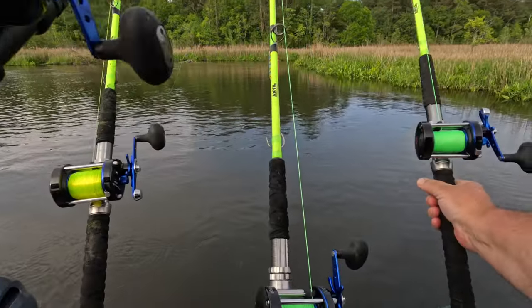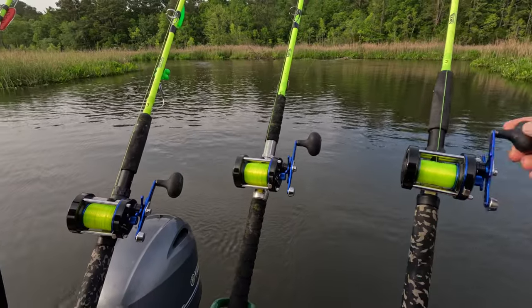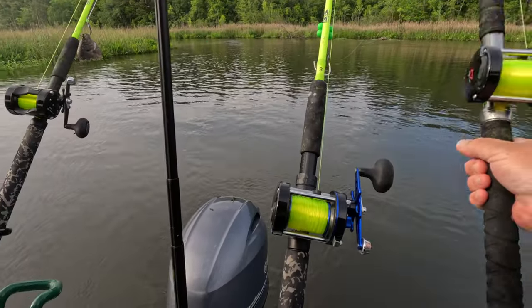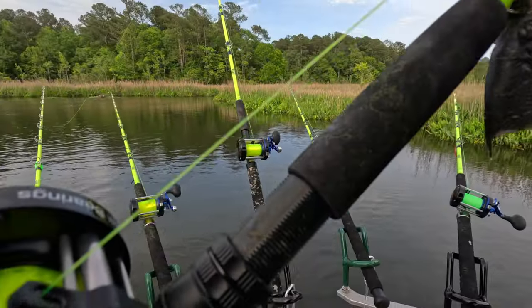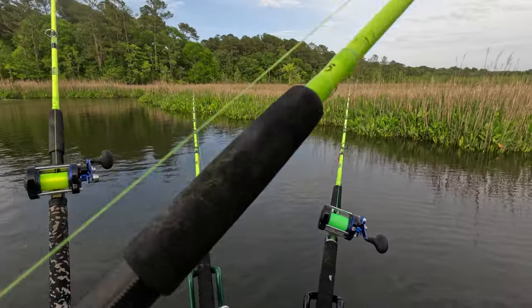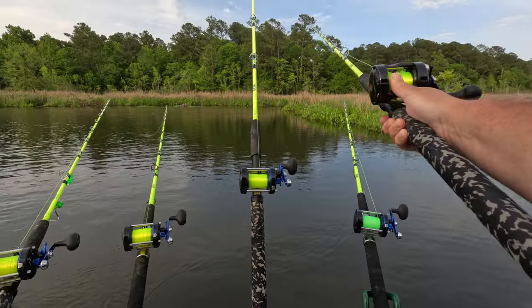There's a deep hole right there when I came back through from that golf cart path, right here where those three connect. I'm gonna throw back in there. I'm just gonna put out three rods. Hopefully we got enough current to keep them there. I already had bait on these three rods, and that way I'm not using any more.